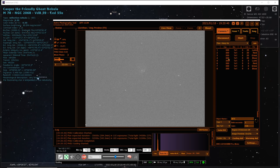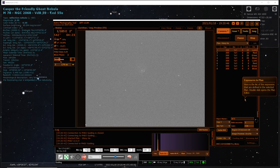Notice I'm taking 5 minute exposures. Exposure started. Now, if things work the way they have been working, I'll probably get one or two good images just to tease me, and then the clouds will roll in. So we'll see how it goes tonight.